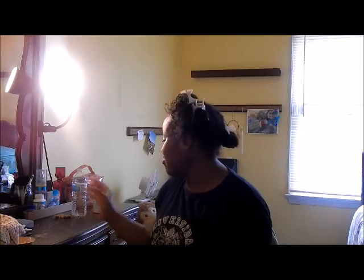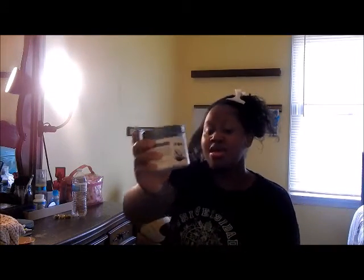So I have obviously taken out my twists. My hair feels really good and moisturized. The last product I've used on my hair this week was the Natural Curl Defining Cream. And this stuff, once again, does so good with keeping your hair moisturized throughout the week. My hair feels really good. It's always taking it down.